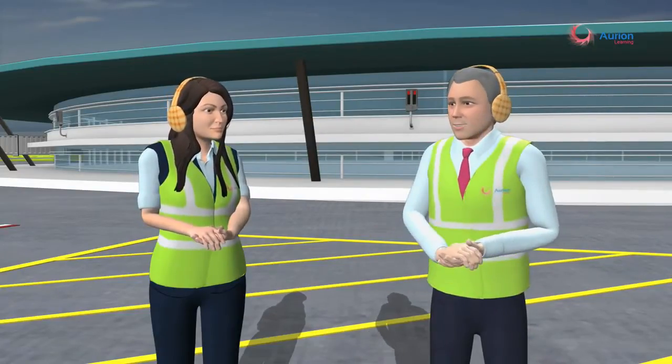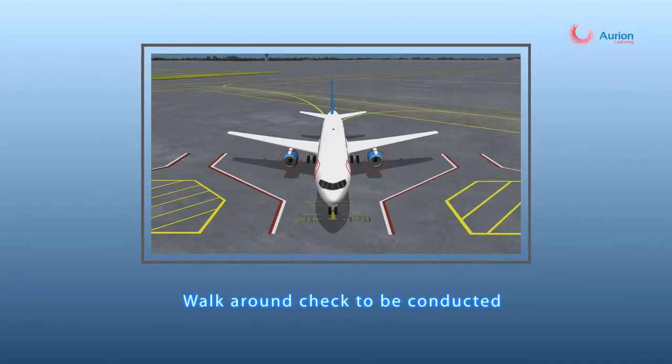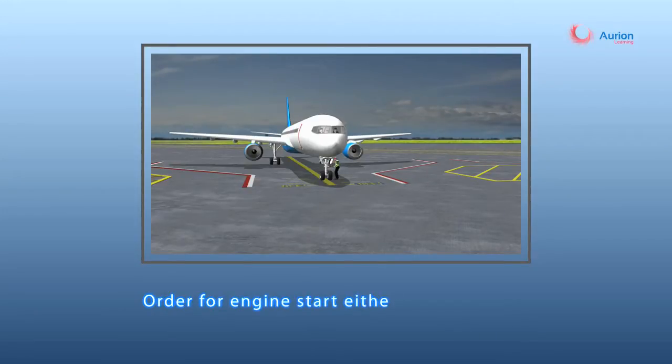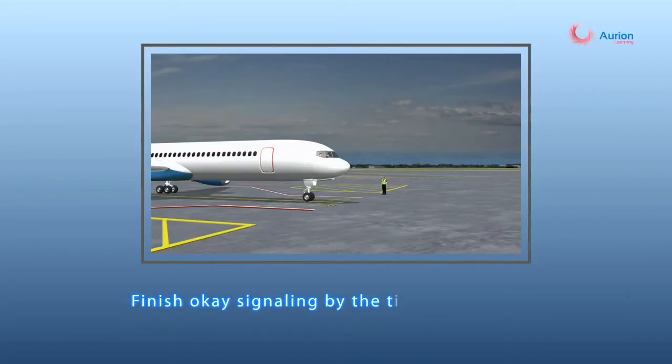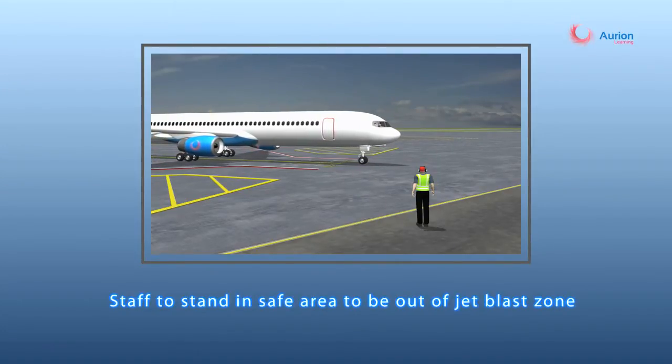For example, if you take a look at that aircraft, it is parked in an open parking slot at 45 degrees to the ramp. The pushback staff has to mandatorily conduct a walk-around check. The pushback staff must go to the rear of the aircraft and check that there is no obstruction for engine start. The pushback staff then goes to the front of the aircraft and signals the engine start either through the headset. The process of OK signaling should finish quickly after the aircraft starts turning and the captain can see the rear of the aircraft. Remember, staff should stand in the safe area to be out of the jet blast zone.